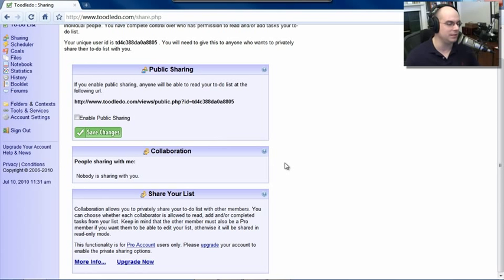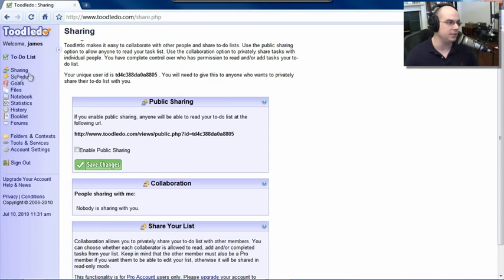That's pretty important if this is something that's private to you. Or you can take an individual list and share it. Maybe there is a folder that you've created that you would like to share with only certain people. Notice that's for the pro account only. You pay $15 a year and you'd have that capability turned on. That may be a good business decision for you.